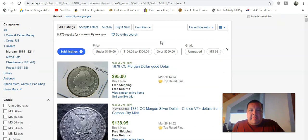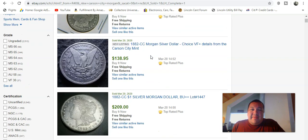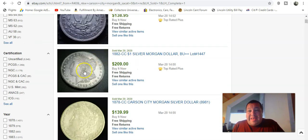And you could imagine an old cowboy flinging one of these across a bar top to get his crappy drinking whiskey going. But anyways, Carson City Morgan dollars, based off of what I've seen in the most recent sales, these things are holding strong. Even all of these coins that are raw, they're not even graded. They're not even in their original GSA holders. Take a look at this 1882 CC.